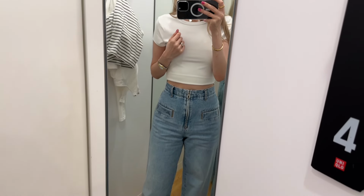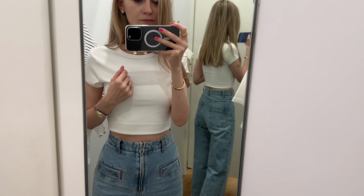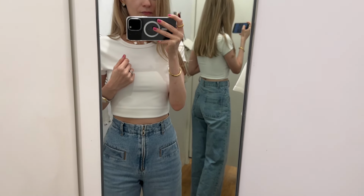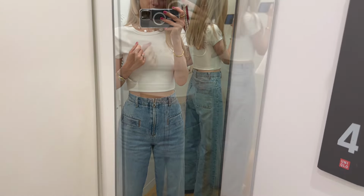I'm loving this one, it's cropped, it's a bit shorter and I think it's perfect, I don't have to fold it. The fabric of this one is also stretchy, but it feels so much softer. I just love the way it feels on my skin. It's very comfortable. I feel like I'll be reaching for this one very often.